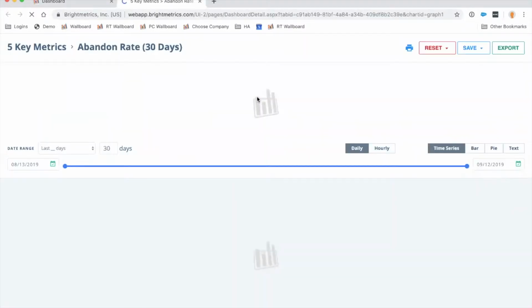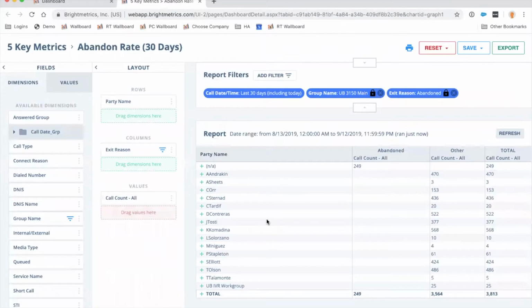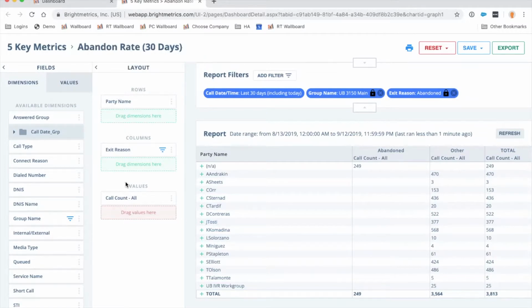This is going to drill into a new perspective in Brightmetrics and pull up the same chart for me along the top, but I'm going to collapse that away and get down into this reporting perspective that populates down below. What this shows me is a report that I can break out and dynamically change on the fly. So right now I've got a report here that's built out showing me party name and exit reason and count of all calls. I want to change this chart a little bit.